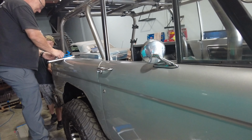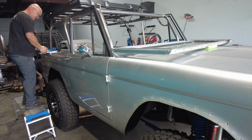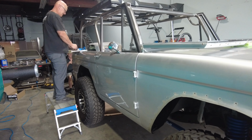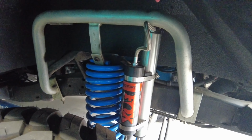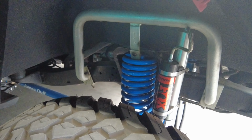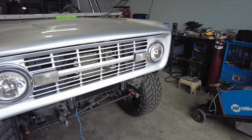And yeah, when it comes to actually getting down to the mods, he likes to do a lot of the detail himself. But yeah, this is the next level right here. You can see it's got the Fox setup, the springs, shocks. Yeah, man, this is gonna be a stunner.